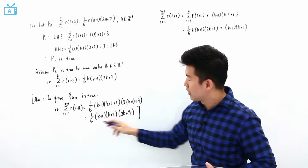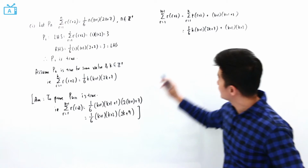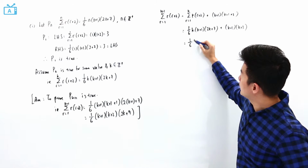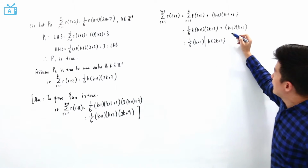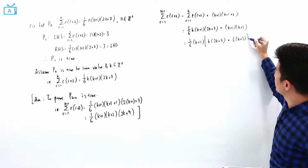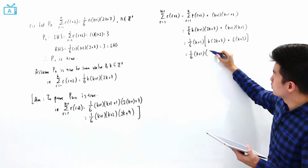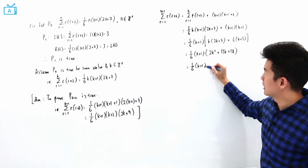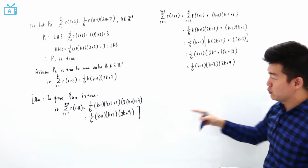Let's take a look at what we need to show this expression to be. It's got to be equal to this, and here there's a 1 over 6 and k plus 1. So next I'm going to factorize out 1 over 6 k plus 1 from here. If I factorize out 1 over 6 k plus 1, I'm left with a k and a 2k plus 7. And here, because I factorized out 1 over 6 k plus 1, I'm going to have a 6 of k plus 3 here. This is equal to 1 over 6 of k plus 1, and if I expand this, it is 2k squared plus 13k plus 18. Factorizing this gives me k plus 2 of 2k plus 9, which is exactly the same as this.